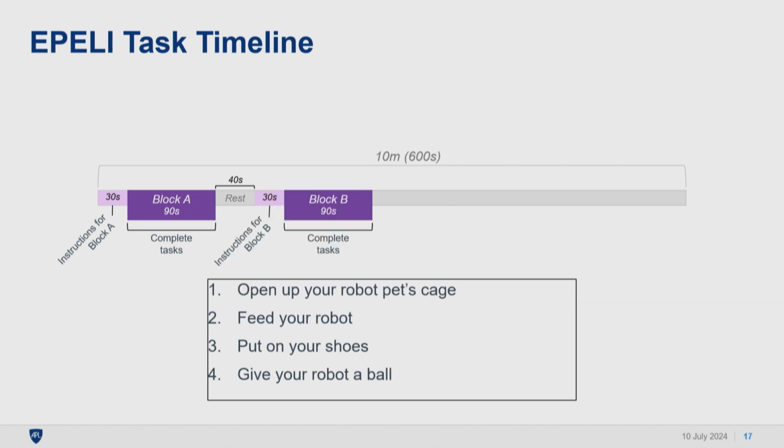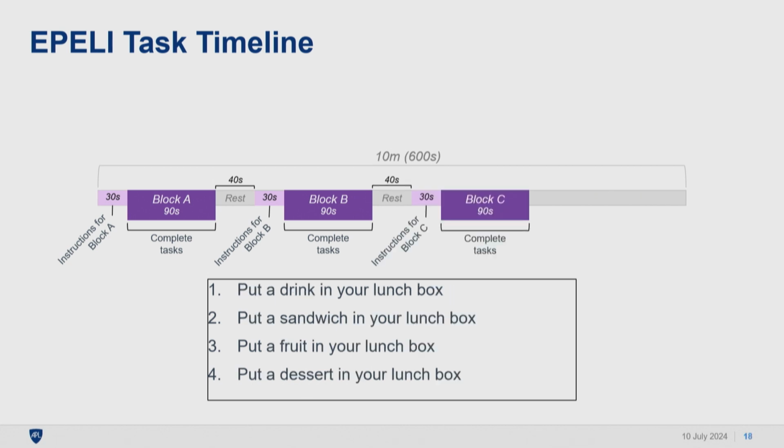And then for block B, very similar. Here you're taking care of your pet robot. Not everyone has a dog. Again, we tried to equalize these things. In block C, we're making some lunch. So we're not running around the apartment anymore, but we do need to think about putting in a drink, a sandwich, a fruit, and because you're a very lucky kid, you get a dessert as well.